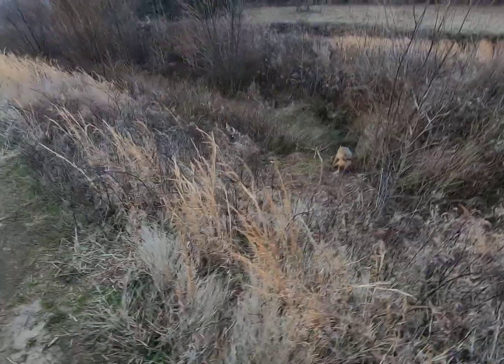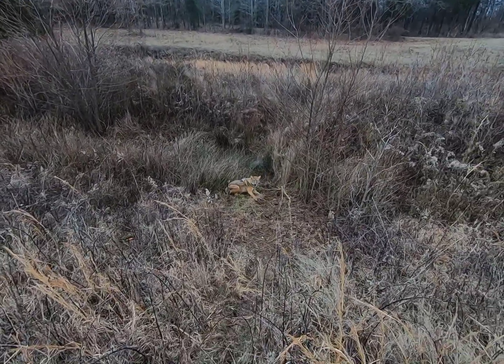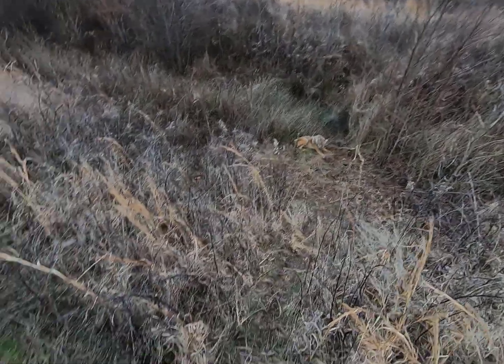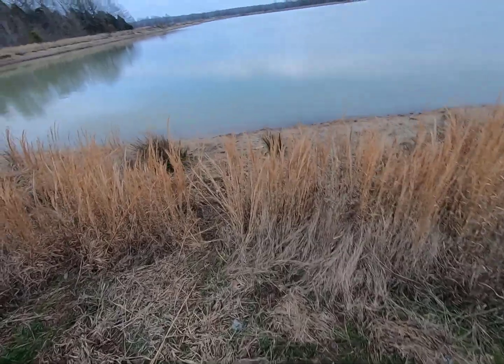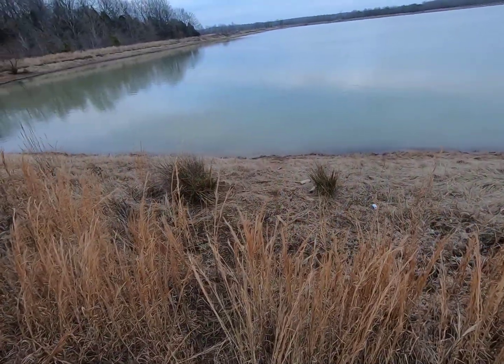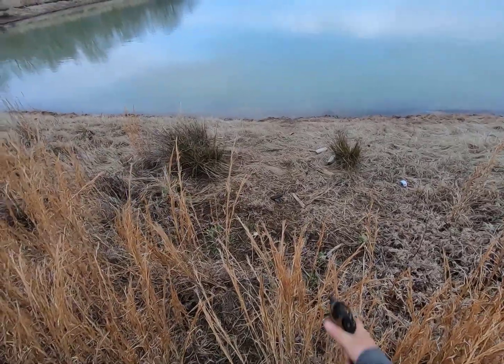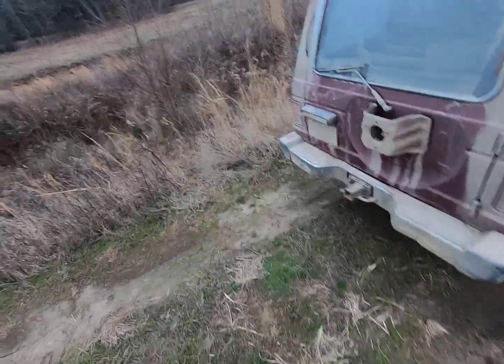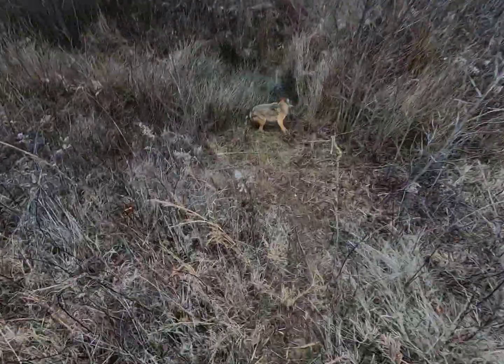Alright, guys, not just an otter trail. What I tell you, all those critters use these trails. And there we go, right there. Like this one's still set over here. And guys, we got him in that 1.5 that we had bedded right there on that little step down.